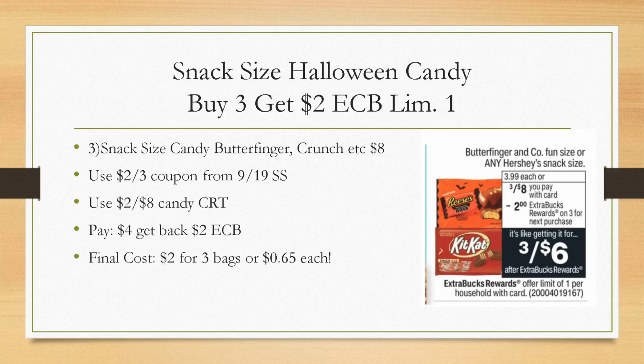Snack size Halloween candy. They are going to be 3 for $8. Buy 3, get a $2 extra buck. This deal is a limit of 1. So you can mix and match, grab a bunch of different ones so you'll be all ready for Halloween. You should not have to pay full price for Halloween candy either.